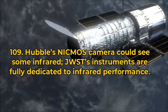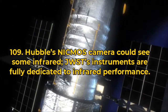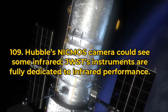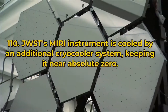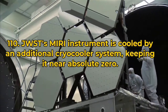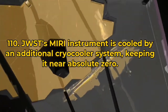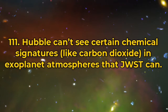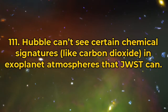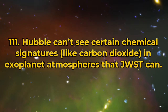109. Hubble's NICMOS camera could see some infrared. JWST's instruments are fully dedicated to infrared performance. 110. JWST's MIRI instrument is cooled by an additional cryocooler system, keeping it near absolute zero. 111. Hubble can't see certain chemical signatures, like carbon dioxide, in exoplanet atmospheres that JWST can.